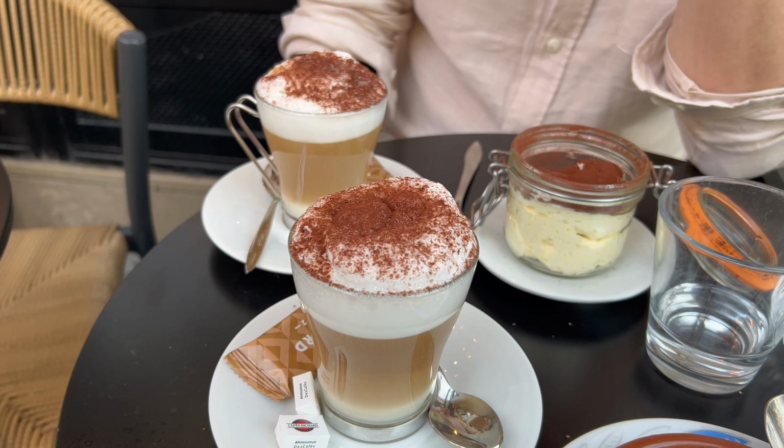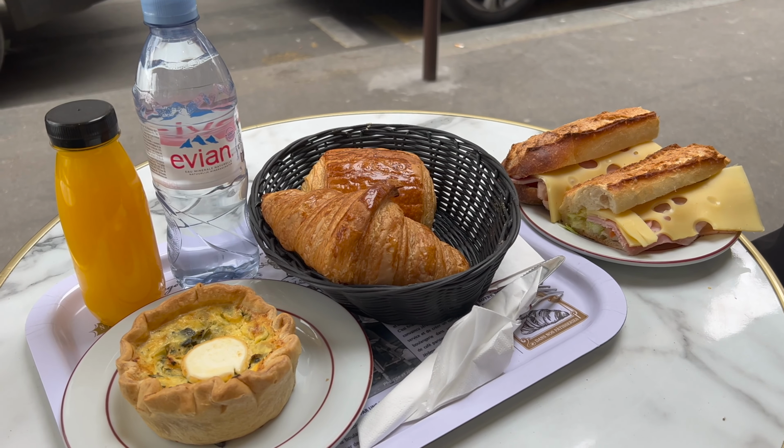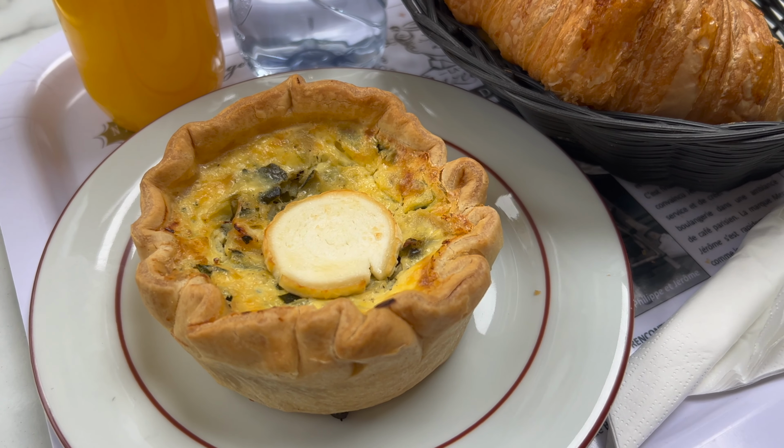For breakfast the next day, we went to Merci, Jérôme, Boulangerie. There wasn't a lot of seating inside, very busy, very popular, so we got our stuff to go and sit outside. It was a little windy and rainy that day, but it was really nice because it wasn't super busy outside.